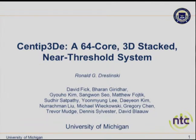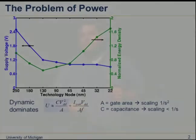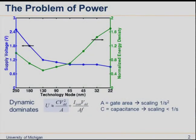And these two techniques really combine well because near-threshold gives us a very low power solution, and then we're going to stack it on top of a 3D DRAM system where thermal constraints could be problematic. And so just to motivate the problem, I've plotted up here a plot which gives the technology node across the bottom. The blue line is the nominal supply voltage at each of the technology nodes, and the green line represents the energy density within that system.